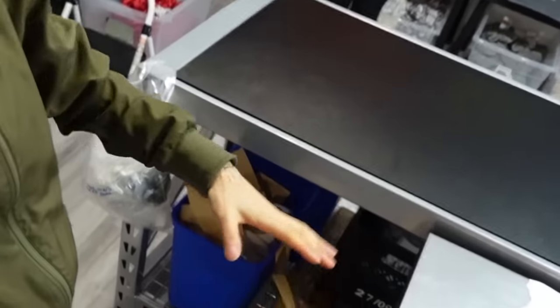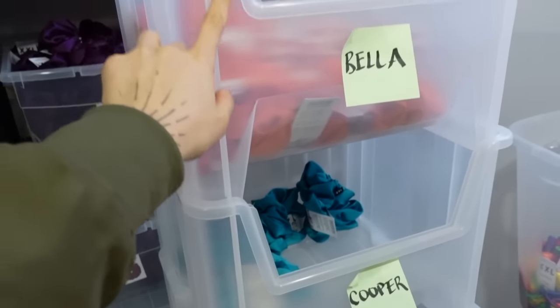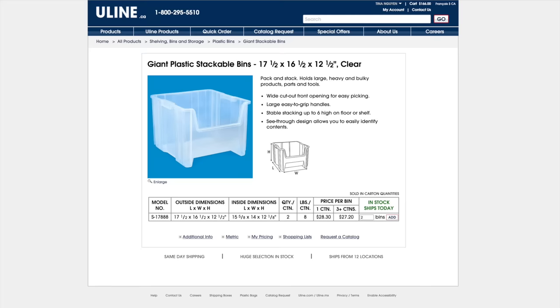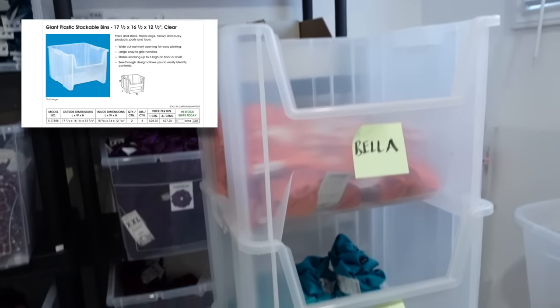Okay, we have this genius game plan. Cindy was standing here and we were packaging orders. And so last night, Cindy helped me decide. Ordered 54 of these bins from Uline, and they gave us a good price because we ordered 54. Now let's put it back here so we can chat.